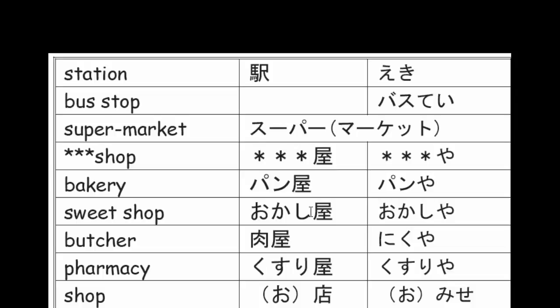Okashi, a sweet, ya, shop. Okashiya, a sweet shop. Niku, that's meat. That's the slab of meat there, the cross-section of the meat. Ya is a shop. Nikuya, that's a butcher's. Kusuri, medicine. Add the shop and we get kusuriya.